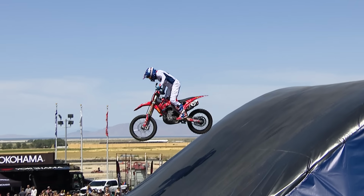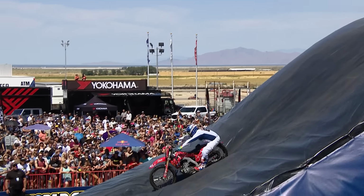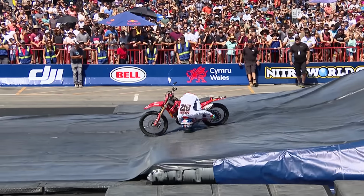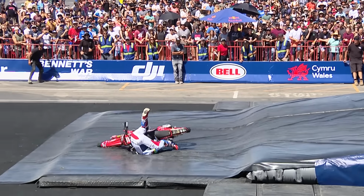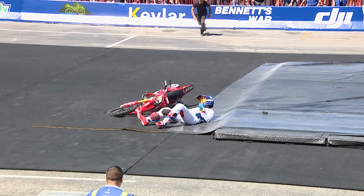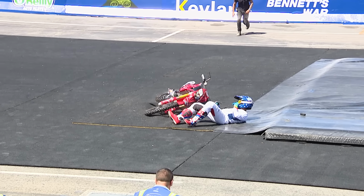Putting his feet on, he's just trying to get the back end down. Oh, what do you do? But watch at this point. He's still just kind of shoulder and chest goes into the seat. Oh no, that is one of the toughest people I have ever seen on a motorcycle. He couldn't hold on coming down from that.